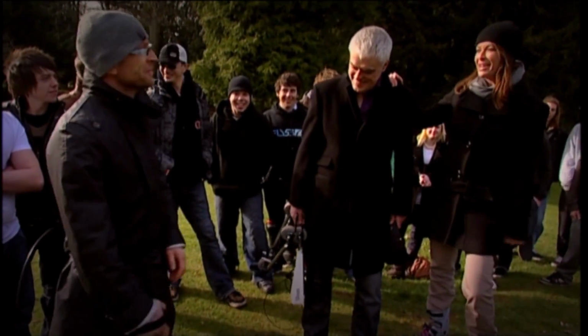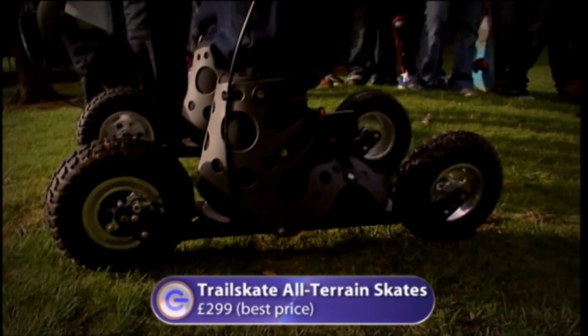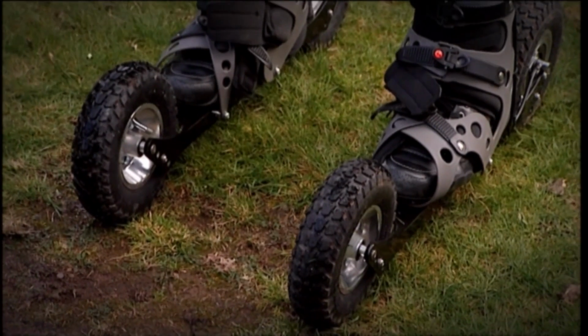And Jason Bradbury, you're going to go first. Come on! All right. These are trail skates. The idea is that they take the concept of inline skating off the tarmac and allow you to use the rest of the park. They do this by virtue of 4 precision-engineered aluminium wheels with pneumatic tyres that absorb all the shocks. Obviously, a brake is incredibly important because they're quite scary.